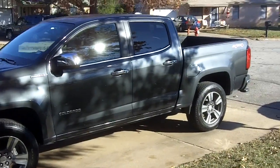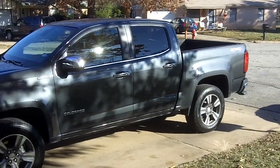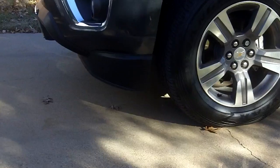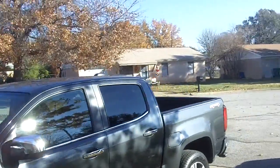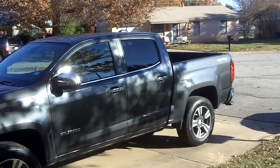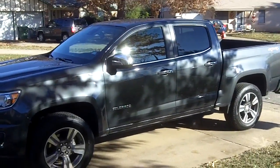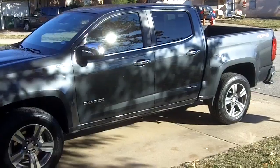And now for 2017, there's going to be a new Chevrolet Colorado ZR2, which is practically made for off-roading. The nice part about those trucks is that they do not have this air dam that you see right here on my truck. Also for 2017, there is going to be a GMC Canyon Denali. This will be the first time you can get a GMC Canyon in the Denali version, which they never did on the previous generation Canyons.